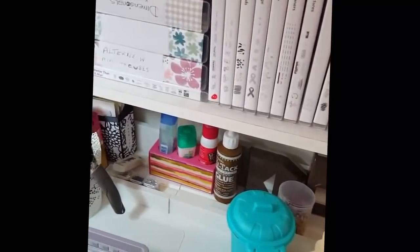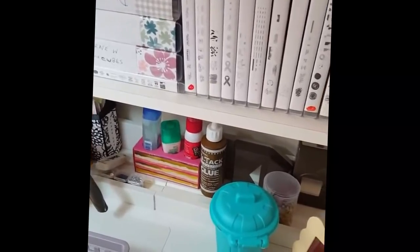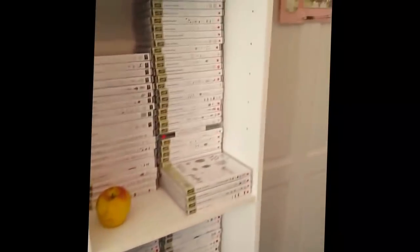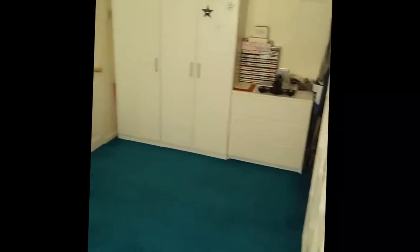Oh, I'm so excited. Eventually this shelf will have all current stamp sets on, and I'll have to just jiggle things about. But yes, this is my craft space. I absolutely adore it, and I'm just going to pan out as best as I can to see if I can... look at that, I could get a table and chairs in here as well. So that's one side with my units.